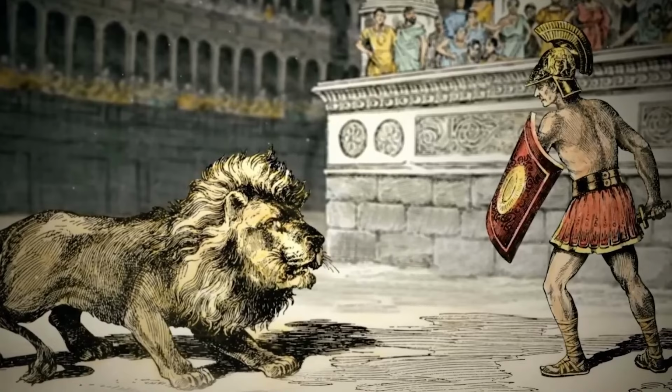The reason this was the easier choice to make, sadly, was because saying no to the combat or to the games would just lead to an even more painful public execution. So it's a lose-lose, sadly.